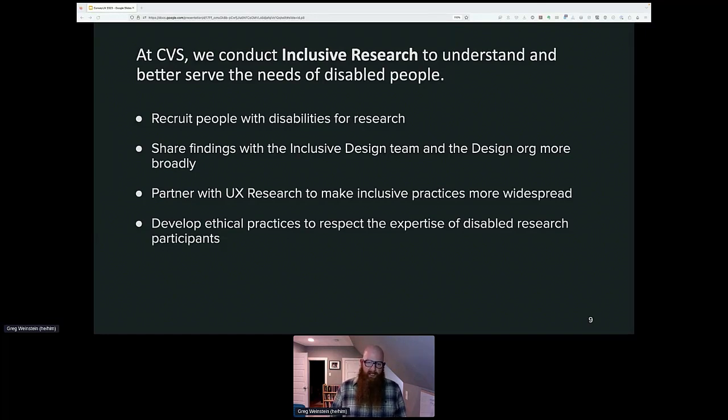And there's a lot of things that go into this work. Firstly, we recruit people with disabilities for our user research, and this is obviously a foundational thing for doing research with people with disabilities. But it was a major undertaking to put in place the structures to make this happen. And I don't want to minimize all the work that we did to get that in place, although I'm not going to go into many details today. It was a precondition for all the other things that we want to do.